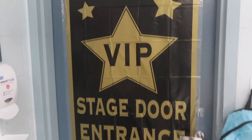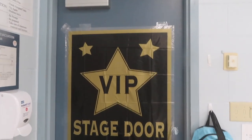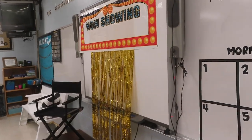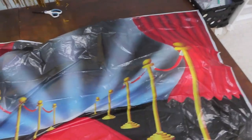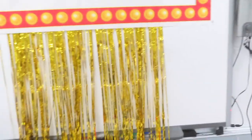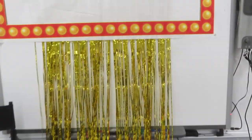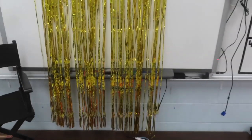This door turned out so cute, and this is just from Amazon. It was super cheap, like $5, and I'll probably just reuse it every year, like the rest of this stuff. This is why you don't shop months before you need something, because I forgot I had bought this at Dollar Tree, so I bought that gold. But I like this a lot better, and I want to just put it under there. So I'm just going to cover up the gold.